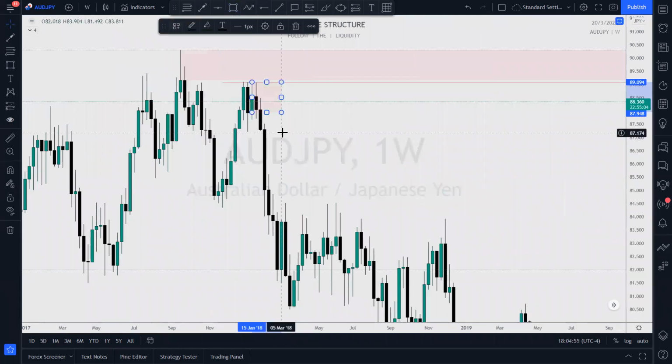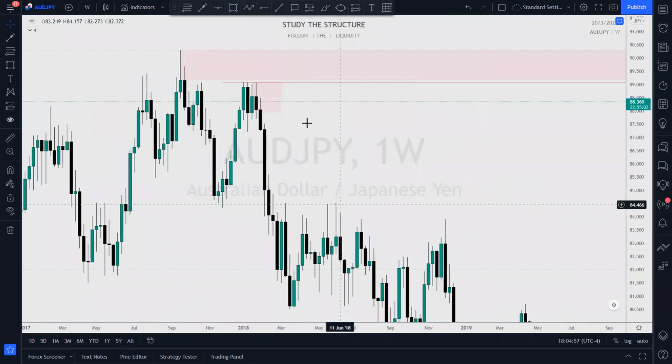That's no good. Why? Because you see this wick here? Price has already mitigated this. So this isn't viable for me. This doesn't work for me. I don't think we may have a reaction here, but we're not going to have a rejection, in my opinion. And we have relative equal highs to come and get up here.